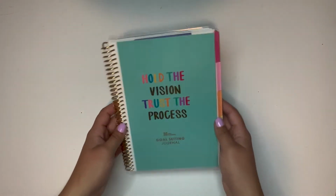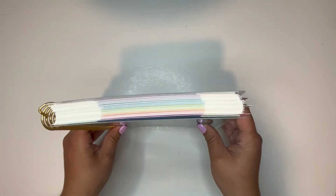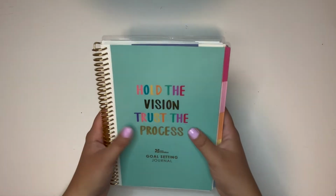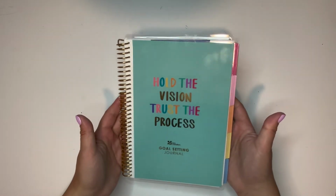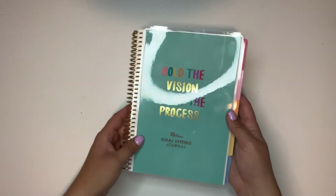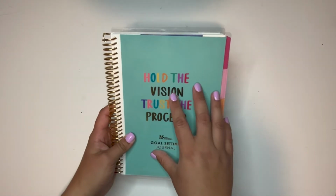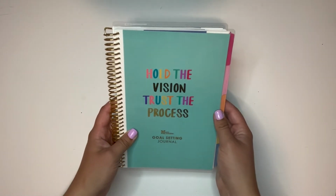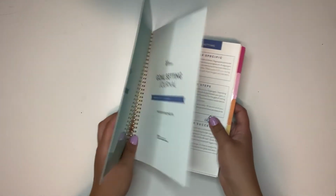This is the first Erin Condren journal or book type thing that I have, so I'm really excited. I can definitely feel that it's good quality, so I definitely see what all the hype is about with all of the Erin Condren type stuff. Usually I stick with Happy Planner just because that's what I'm used to, but I really like this. So let's get into it.